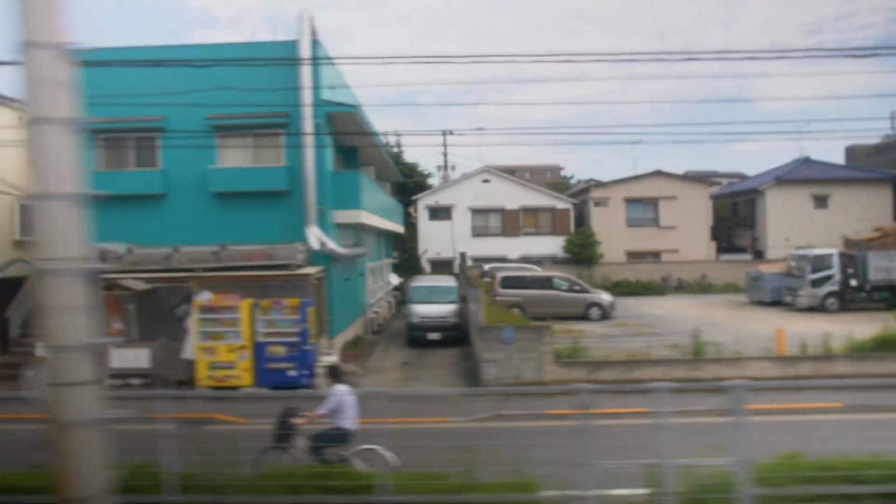A few manners for the train. In the mornings, keep your voices low to a whisper, and always, regardless of the time of day, keep your phone on silent mode, and absolutely no talking on the phone. Oh yeah, see these overhead racks? That's the space you get for luggage. So make sure that any bags you bring with you are placed up here.